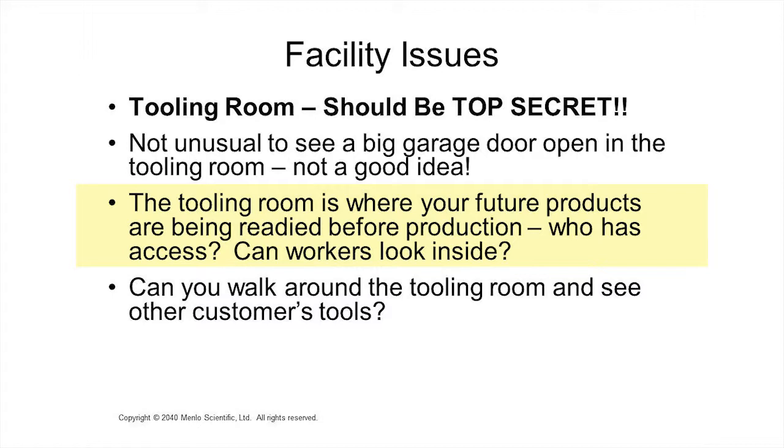Years later, I went back there, I told the owner of the factory, and he showed me there is an area back there that nobody could get to, but one glance to see the tooling room garage door open, and this outfit that makes video games simply went elsewhere. Also, if you're given a tour of the tooling room when they're trying to show you how many CNC machines they have, can you see other guys' products there? That's going to happen to your products.